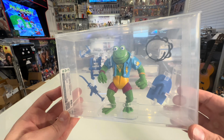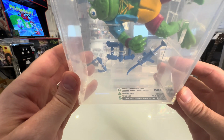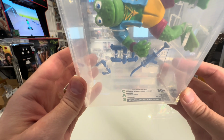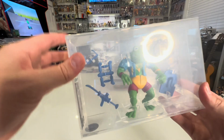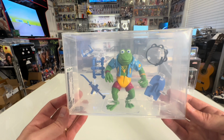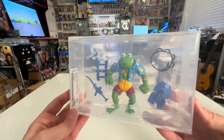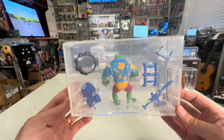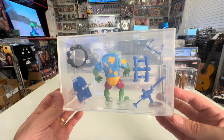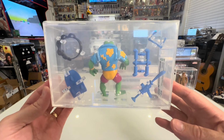But here we've got a Genghis Frog. And let's take a look at this guy. We've got a 1989 Playmates Toys Teenage Mutant Ninja Turtles Series 2 Genghis Frog, 80 plus overall. These displays are incredible. They really make these figures pop. You see all the accessories. They're just beautiful. I love how these look. And I've got a wall right now of these stacked on top of each other, all displayed beautifully. And so you know, make sure to check out my video.